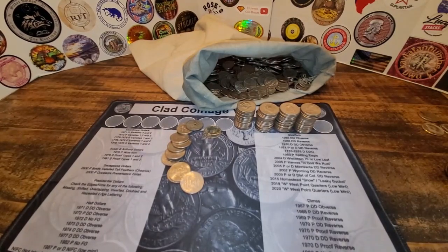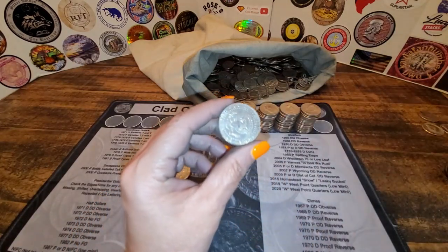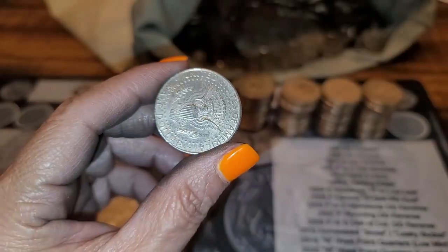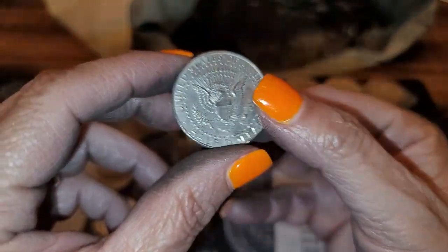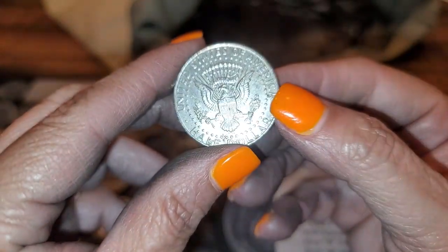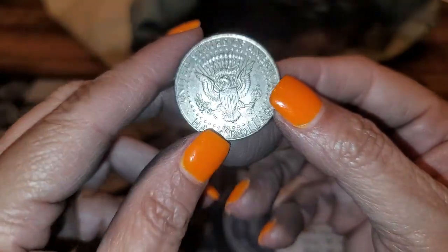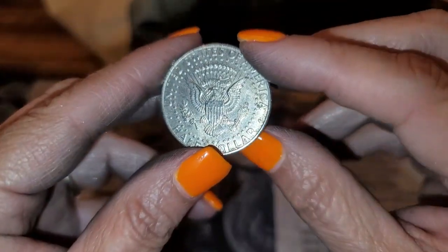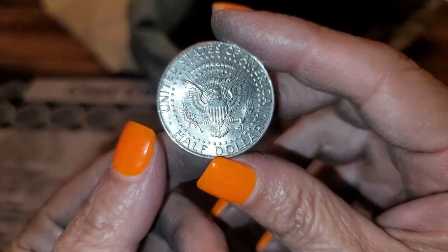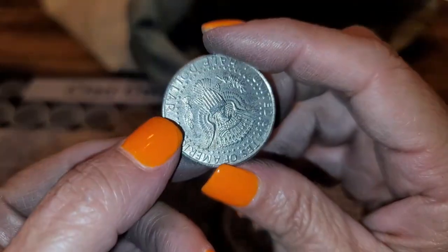I'm on roll number 56, and I found something that I've never found before. Let me go ahead and zoom in so you can get a better look at it. Here is the reverse side of the half dollar. It says United States of America half dollar. And when I flipped it over, guess what? It says the same thing on the other side. So I got a double tails.